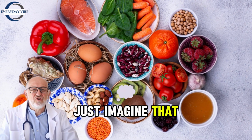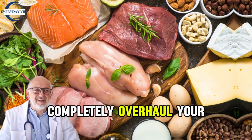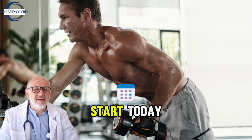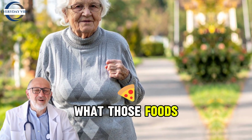Just imagine that. No expensive medications. No injections. No need to completely overhaul your lifestyle. Just eating the right way. And you can start today with ingredients you may already have in your fridge. The question is, do you know what those foods are?